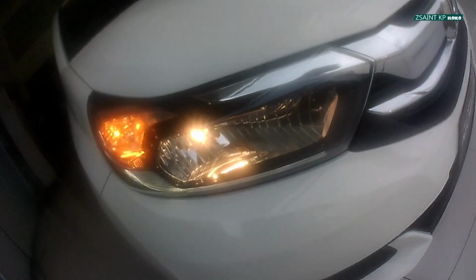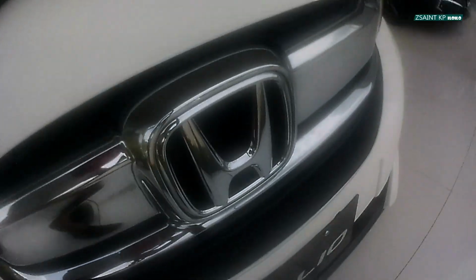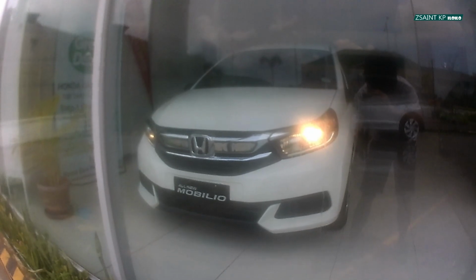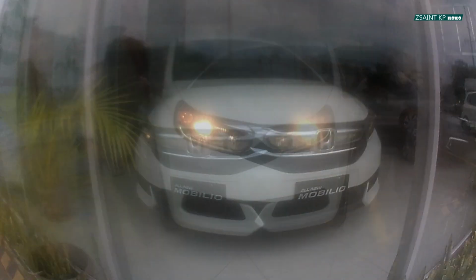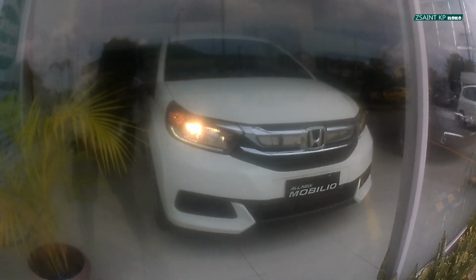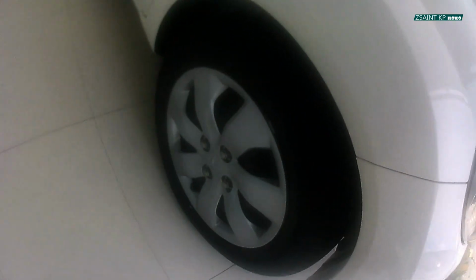What we have here in this video is the low-end 1.5E variant of the Mobilio. Interestingly, the Mobilio 1.5E base model is the only low-end variant MPV that has keyless entry and higher power and torque engine output compared to the Toyota Avanza 1.3J and the Suzuki Ertiga 1.5GA. So far, Honda has a great advantage when it comes to its engine and advanced technology, giving a good impression to the consumers.